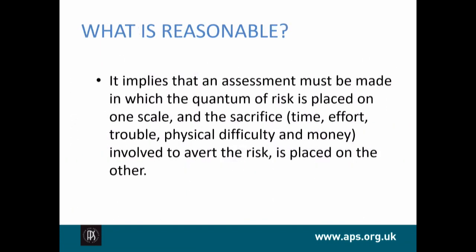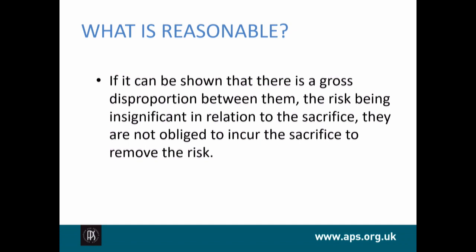Yeah? And to make this reasonable assessment implies that we're making an assessment of whatever it is against the risk, against the sacrifice that we'd have to make to deliver that. Okay? And we need to keep it in proportion. And if it's shown that there's a gross disproportion, then the courts might argue that we haven't done what we were supposed to do.